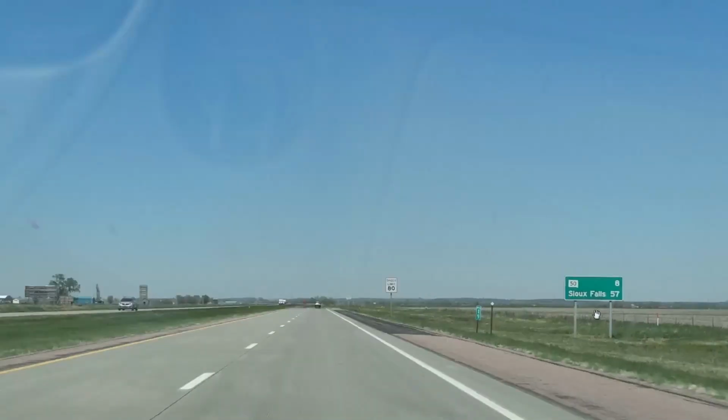Well, it looks like I've reached the land of freedom. Look at that beautiful sign. Well, I'm going to spend a couple weeks here and then I'll be headed on back home. Car is doing great so far. Tires still perfectly balanced, running smooth.